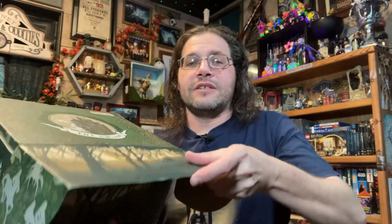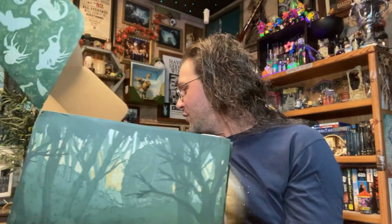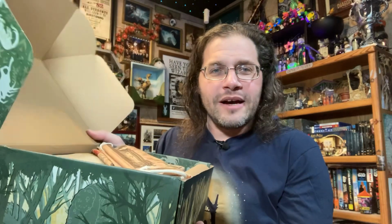So let's see what's inside here. We'll put this to the side. It's got some weight to it. It is bigger than some of the other boxes. I feel like the last few boxes I got could have fit inside of this one. So let's see what we got.